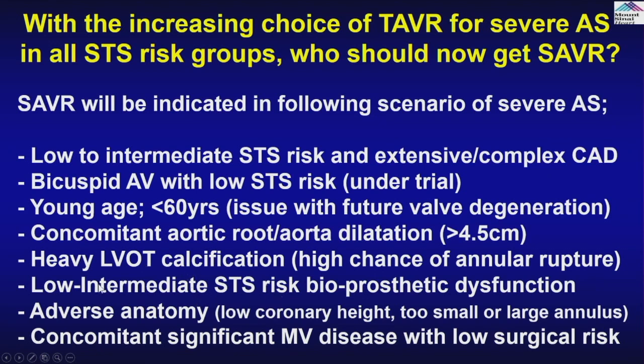And there is the low to intermediate risk patient with a bioprosthetic dysfunction. If you have a 50-year-old with a bioprosthetic valve, maybe you should consider a second surgery rather than TAVR. And very important is adverse anatomy, such as a low-lying coronary height. Based on the CT scan, which is important, we also get the height of the coronary artery, because when we do TAVR there is a risk of occlusion of the left main. If that is something we think is there and the patient is low risk, those patients definitely should go for surgery. And of course, if there is concomitant other valve disease, with low risk, surgery should be considered.